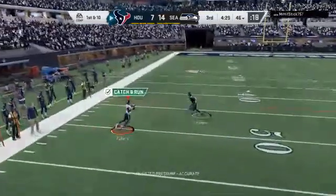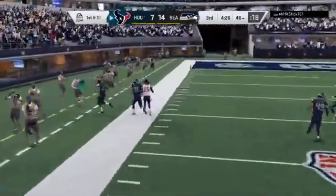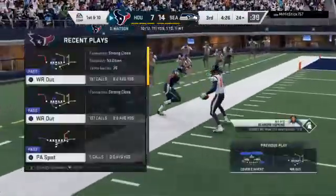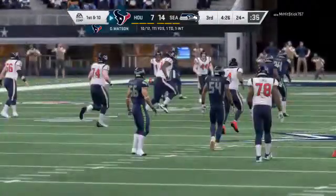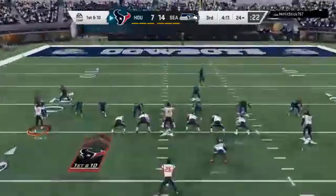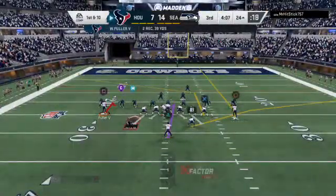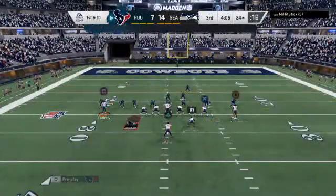On first down, Watson. He's got Fuller. And he takes this just a few yards shy of the red zone before going out. Good yardage after the catch as that play is good for 30 and a first. So the big play gets him all the way down to the outskirts of the red zone here for 1st and 10.